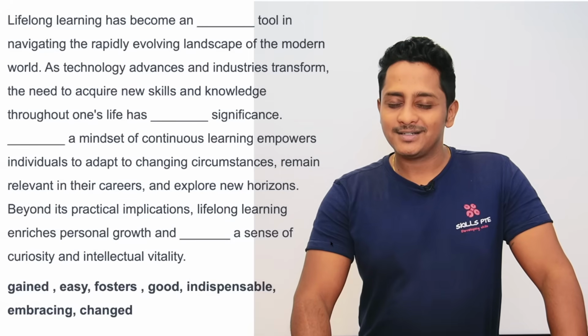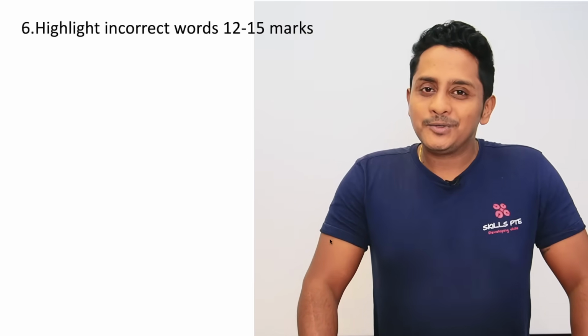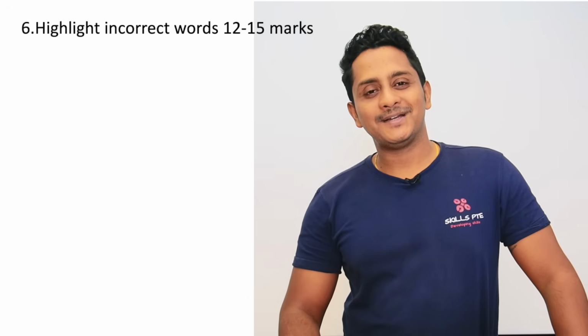That's the grammar shortcuts. A boon. Remember this all the time. Learn them, finish the videos, you will understand more about it. Highlight incorrect words: 12 to 15 marks in reading. Most important thing, trust me, very, very important.